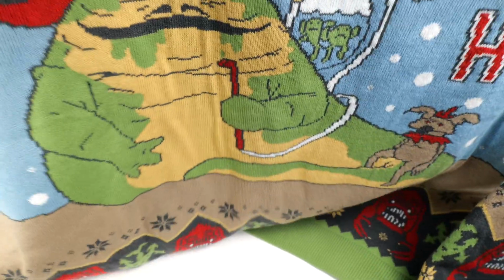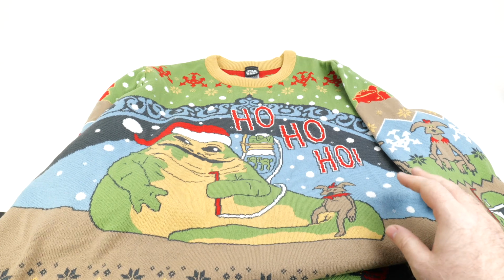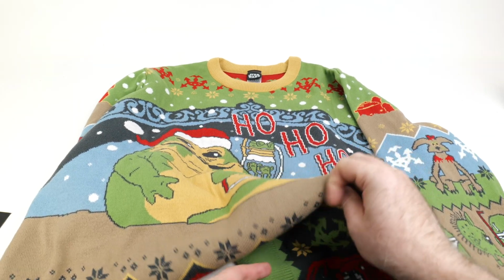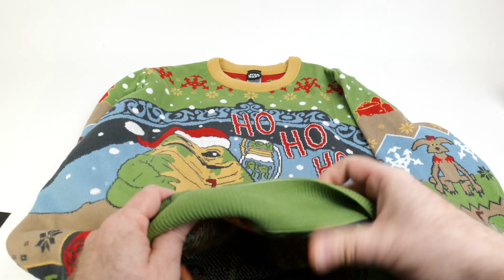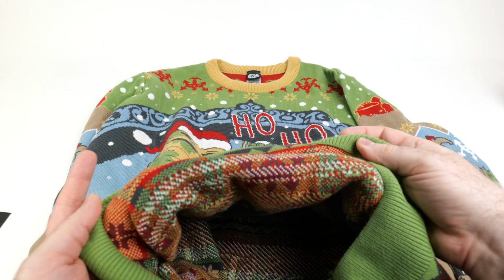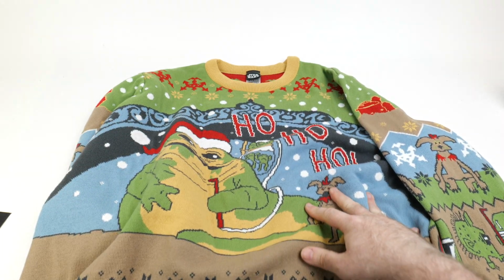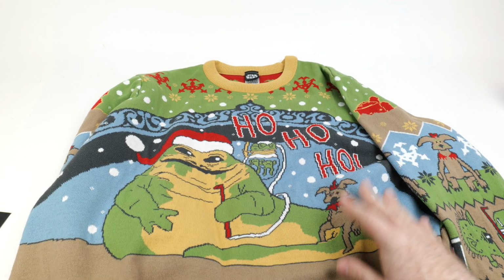But that's kind of a minor thing. A nice thing about this is you might think it's just printed on here to look like a sweater or look like it's been woven, but no, it's actually nicely woven, feels good, nice high quality. I mean, it's not a cheap sweater, so it should be, but I was actually pretty impressed with this.